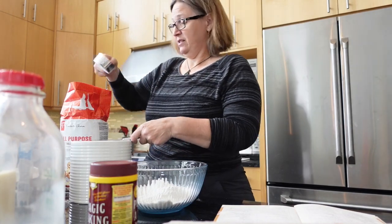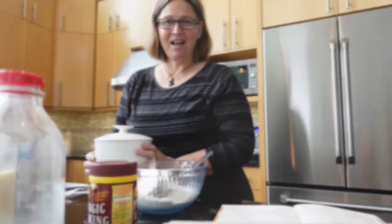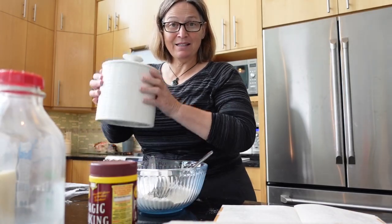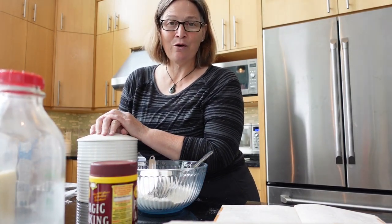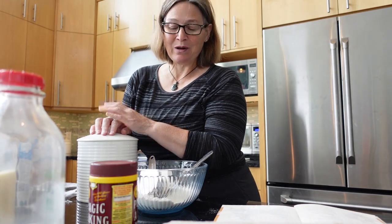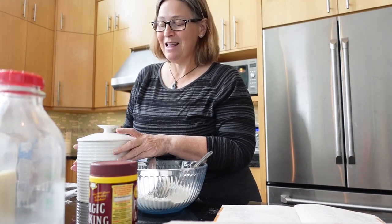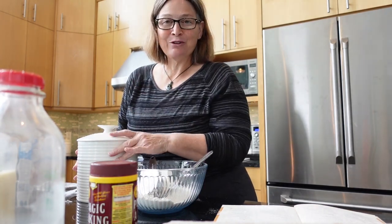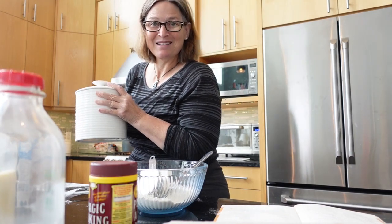I don't sift. Once I've opened my flour, if I have a little bit left, I usually put an elastic band on and then throw it in the freezer. I absolutely love my Sophie Conran canisters, and they are great for flour and sugar. And usually what I do, once I've added the ingredient, I put it back, so then that way it keeps my counter a little bit more clear as I continue with the pancake making process.